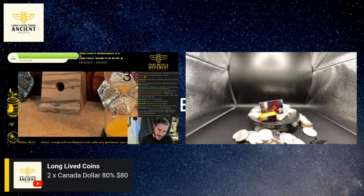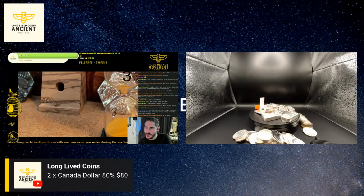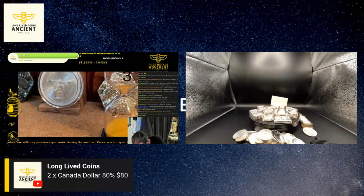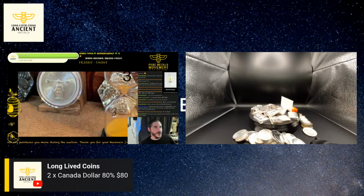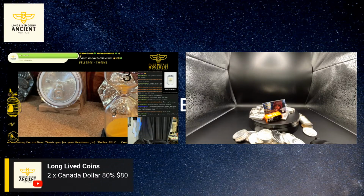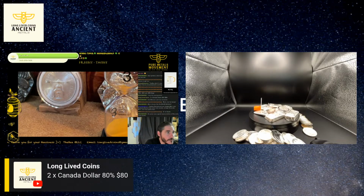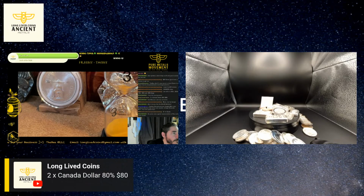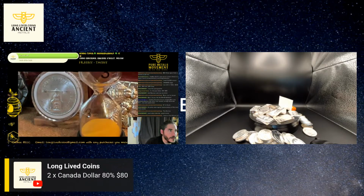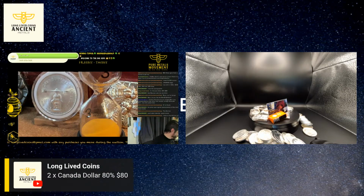1979 Casa de Moneda de Mexico. Does anybody speak Spanish well enough to tell me what that means? Casa, I know, is like your home or a building, right? Like your castle. And then de Moneda, I don't know what that means. Somebody help me out in the chat. Okay, so that's the name of the bank that minted these. Okay, awesome. Well, there you go. Somebody's smart enough to know what they're doing.